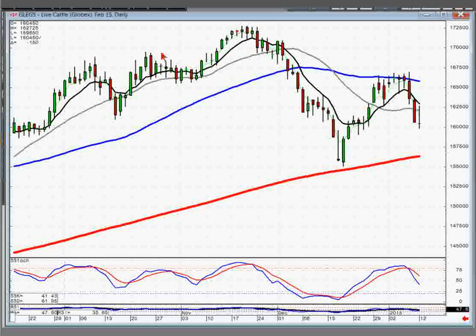Right now on live cattle, if it opens lower tomorrow, you can start shorting because more than likely they're going to take it down to the 200-day moving average.